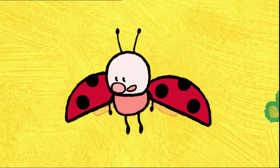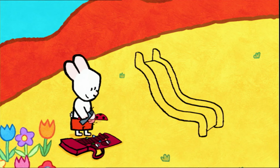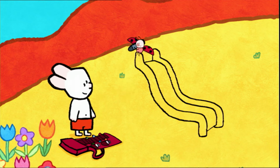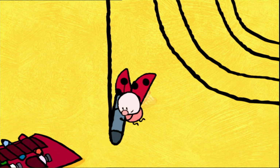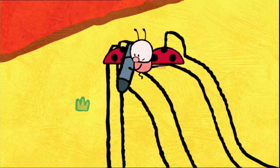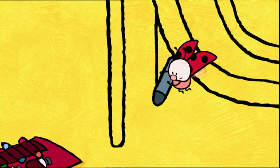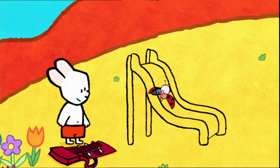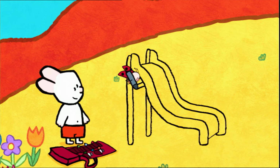Exactly! Now a ladder. I know how to draw that. Watch carefully. Two straight lines for the side of the ladder. And the same on the other side. Ta-da! And some little balls like this, so you can climb.